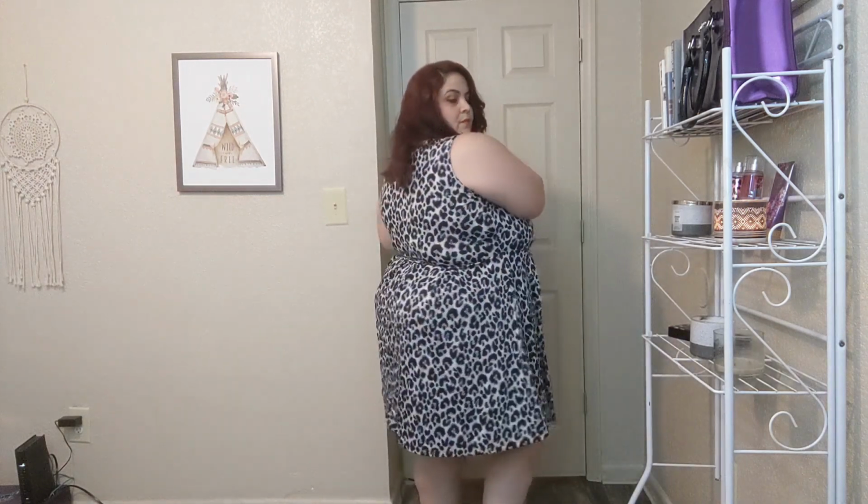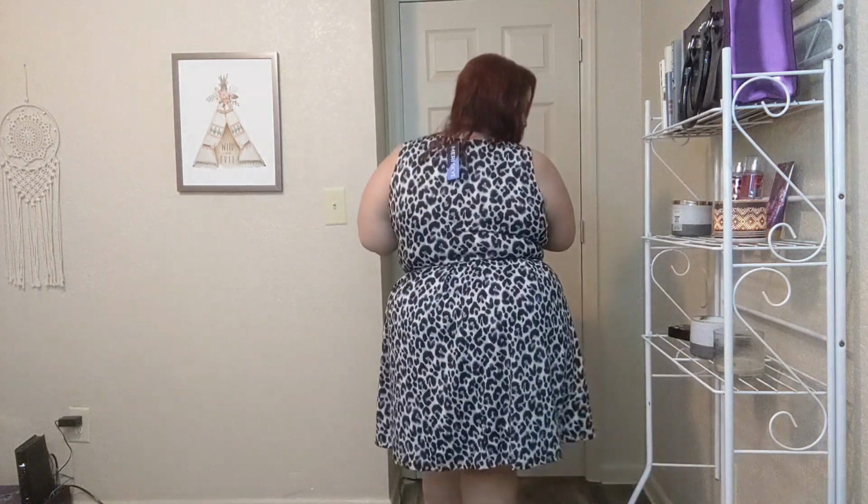I feel like this dress fit me perfectly. I love my dresses to be right above the knee. I feel like as I'm getting older, my style is changing a little bit, and I still like my short dresses, but I absolutely love these dresses up to the knee now. And it's a beautiful dress. The only thing that I didn't like was the print. I don't like black and white animal print. I actually really don't like that type of print.